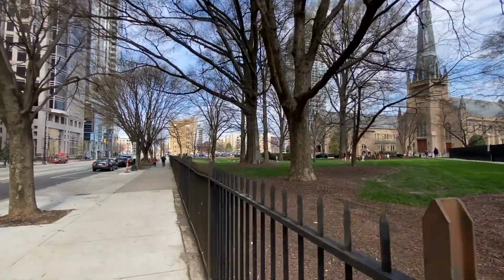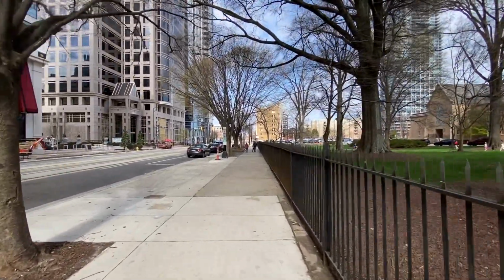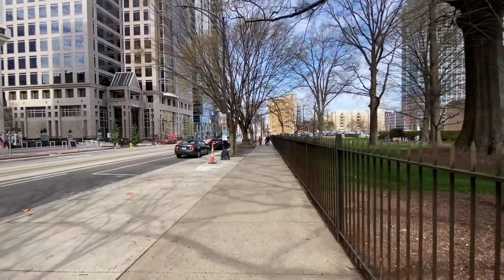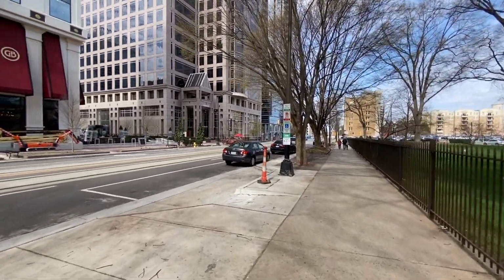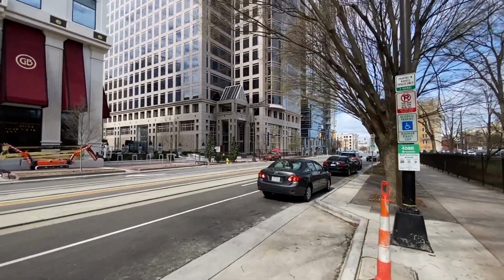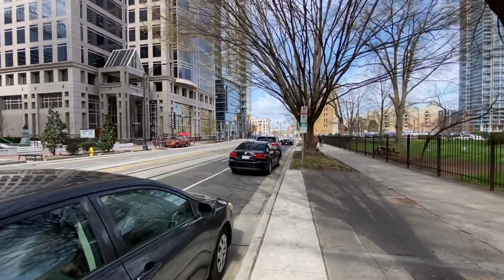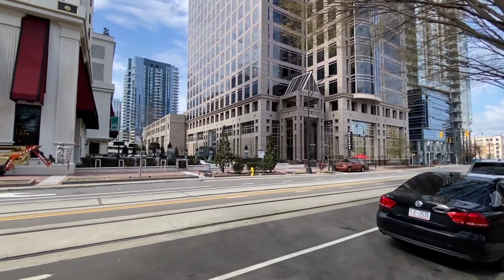Spring is almost here. 22nd of this month, I guess, will be official. But it won't be long. The blooms will be all out. These leaves will be leafed out. Lots of shade through here. Lots of trees in Charlotte. Morton's is in that building over there. Got some outdoor seating there on the other side, you can see.